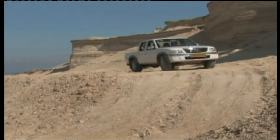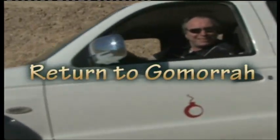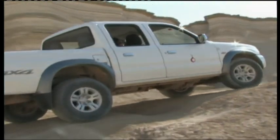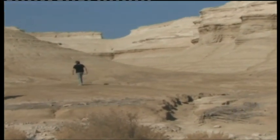They decided to return to Gomorrah. It was different this time anyway, because the 4x4 would enable them to drive right through the ancient city, and they could watch Peter's face as he saw it for the first time. Einar really enjoyed driving this off-roader. Being an Icelander, it certainly wasn't the first time he'd been in rough terrain.